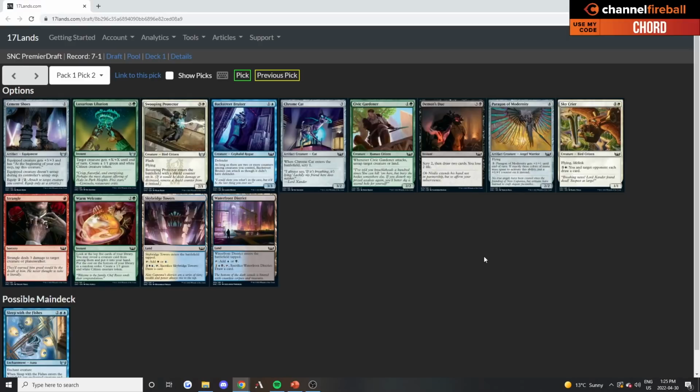So I think we agreed that we would probably take the Swooping Protector because it pairs well with our blue card. Yep. I like that.